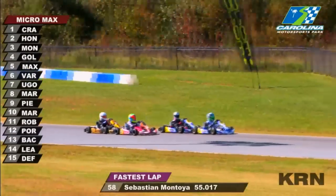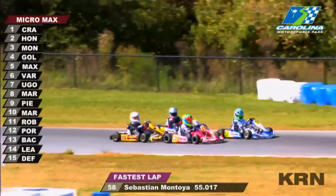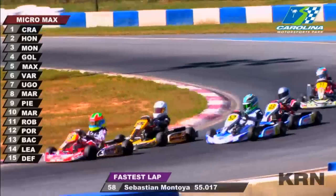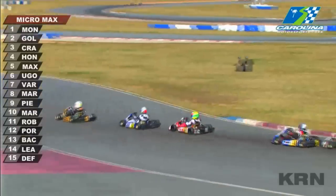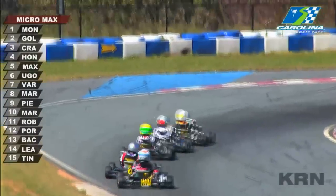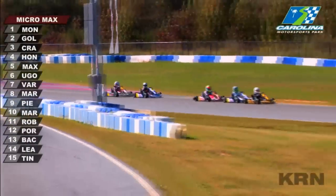Here's the replay of the pass for Montoya. Got a good run to the inside of Honeyman. He's looking over, seeing where he's going to be able to try to get in, but no, Reese Gold says, I'm coming too. Textbook follow through for Reese Gold. He'll now return the favor and go by the inside. He and Crawford now go to the inside of Montoya into 1. So we show the replay and cut back to the next pass. Perfect sequencing here for the KRN crew.